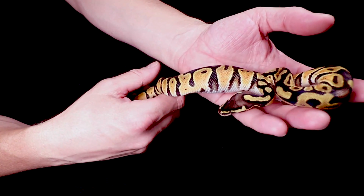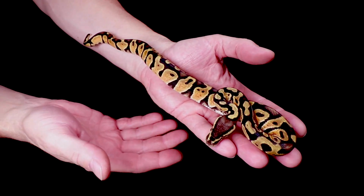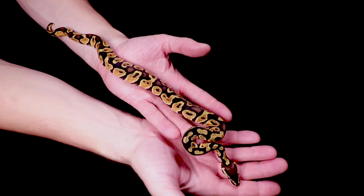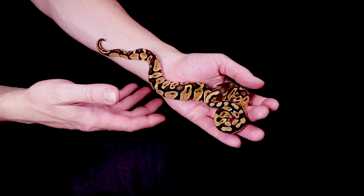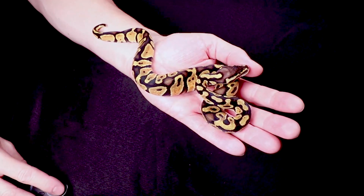Got some interesting patterns along the sides. Has a blushed out head, just a little bit from the pastel. Really good looking pastel, really big and long. Look at how big that thing is. That is a pretty big hatchling. It's amazing how fast they grow in just a short amount of time.